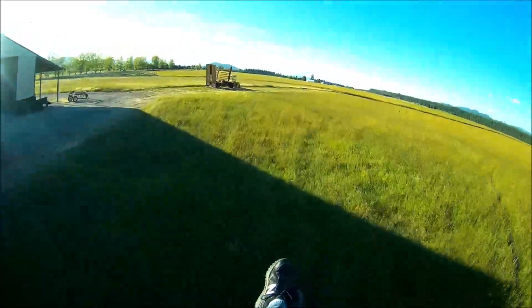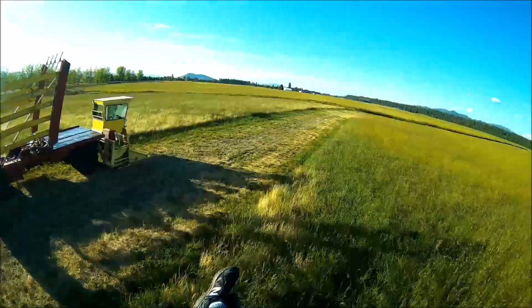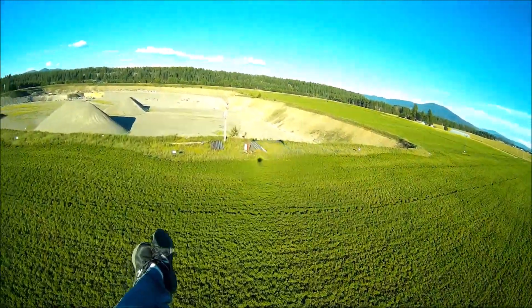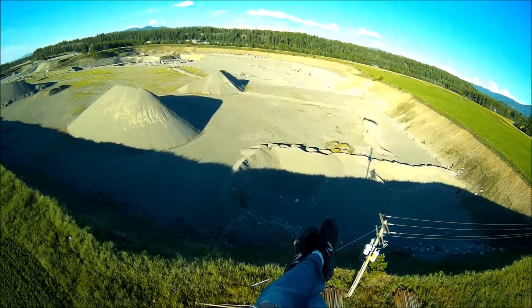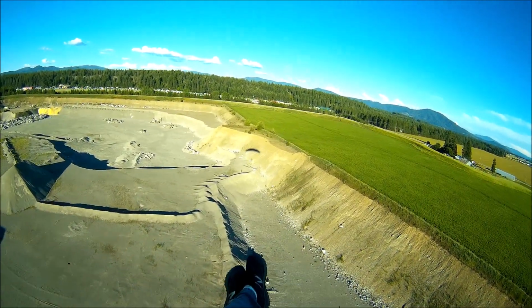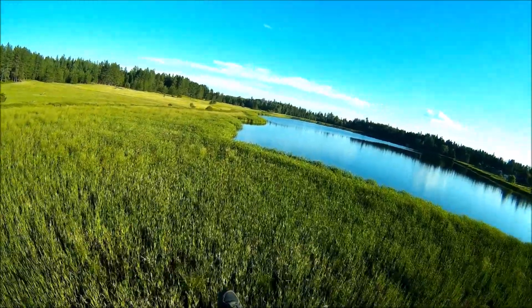Kind of fun seeing your shadow along the ground. Also helps you gauge your altitude off the grass. I like looking at some farm equipment and stuff as we drive by, or fly by I should say. Here's a gravel pit. It's amazing that all this gravel is just sitting below the farm fields and they just dig it out and sell it. It's pretty cool. And of course they separate it.